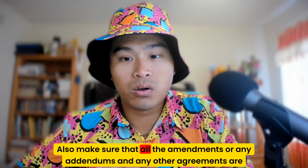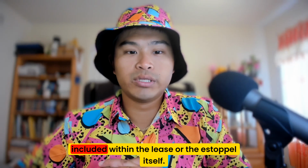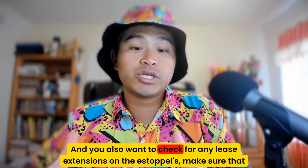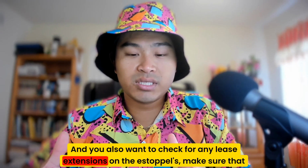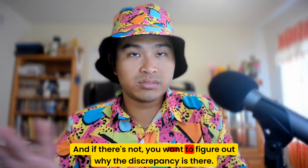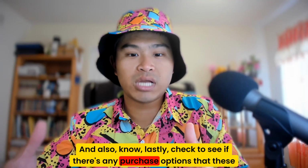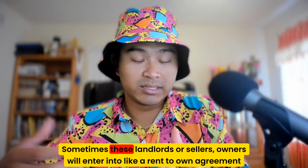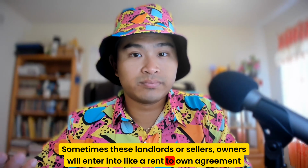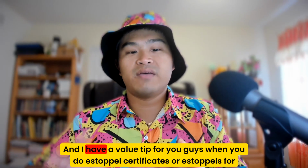Also make sure that all the amendments or any addendums and any other agreements are included within the lease or the estoppel itself. And you also want to check for any lease extensions on the estoppels. Make sure that matches up with the lease, and if it doesn't, you want to figure out why the discrepancy is there. And also, lastly, check to see if there's any purchase options that these tenants have. Sometimes these landlords or sellers, owners, will enter into like a rent-to-own agreement with a tenant without letting you know of that information.